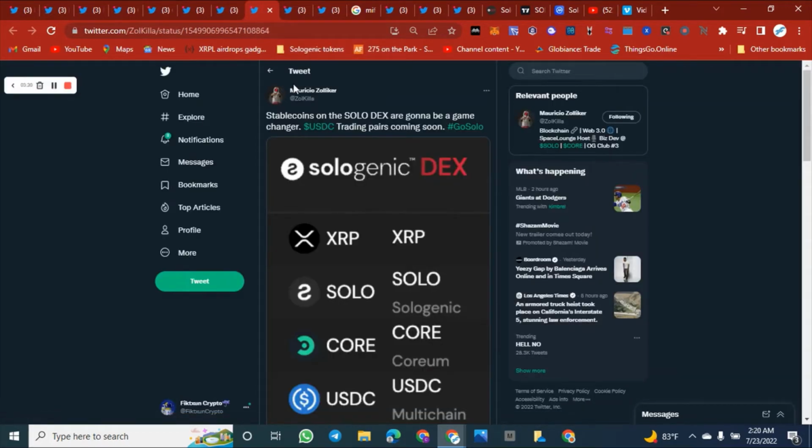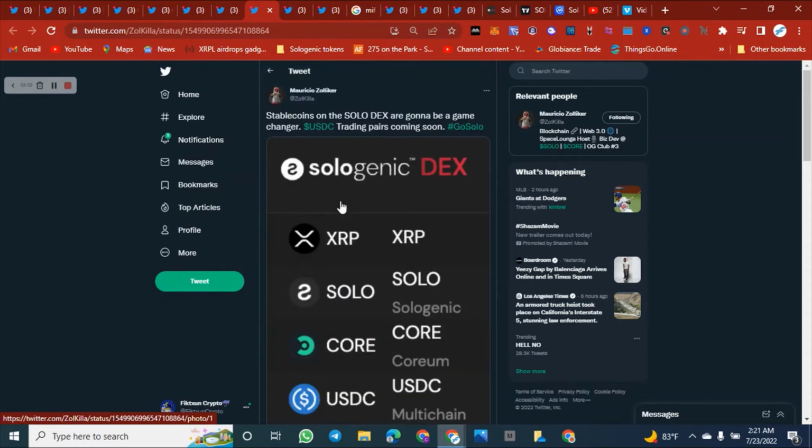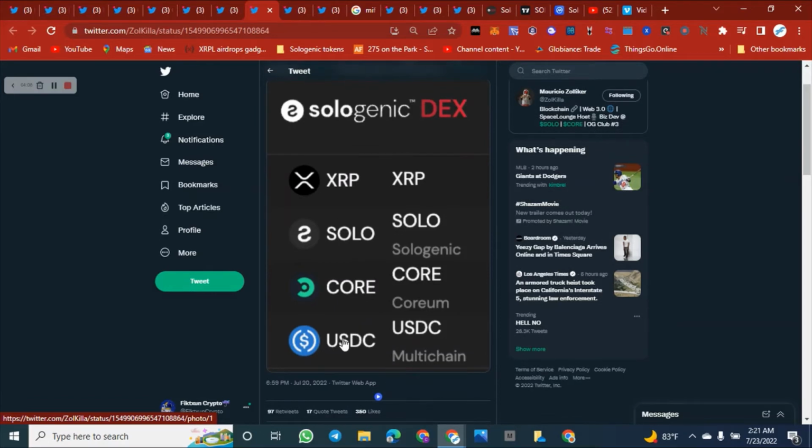Now, Sologenic is going to have stable coins coming to the Solo Dex, and this is going to be a game changer. Zolkilla has a tweet right here, and it states that stablecoins on the Sologenic DEX are going to be a game changer. USDC trading pairs coming soon, and we're going to see USDC pairs versus Corium, Solo, XRP. This is going to be huge, absolutely huge. We all know that USDC right now for America is leading the way for a stable coin. It seems like USDC coin will be adopted as our national stable coin for America.